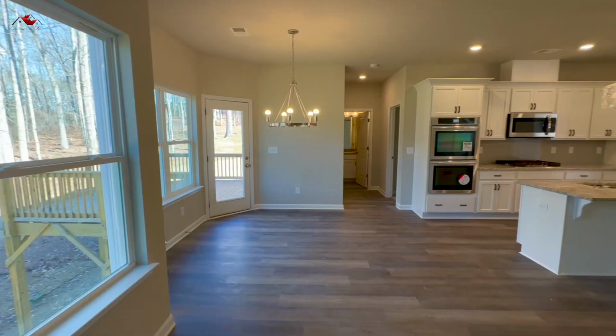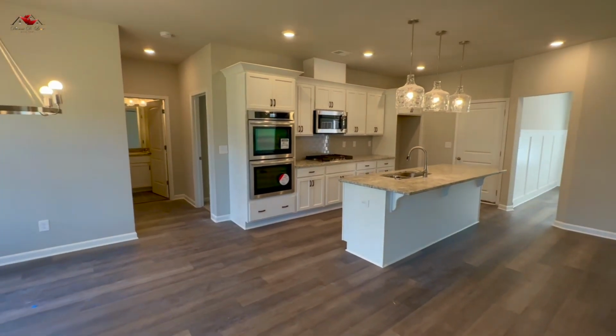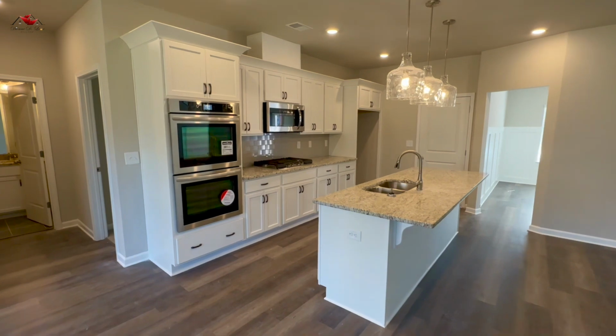This home has a 3-car garage and it has over an acre-sized lot.